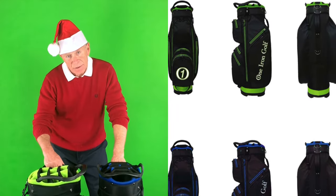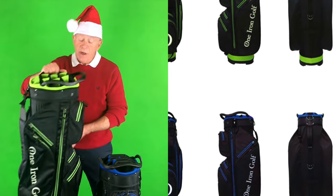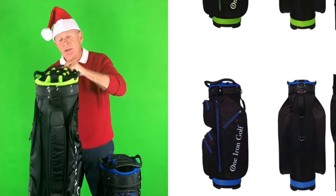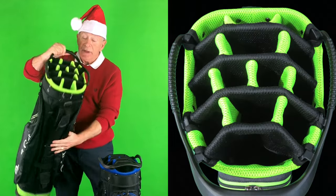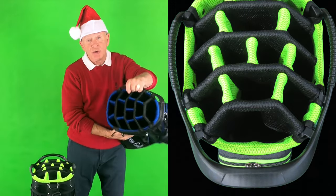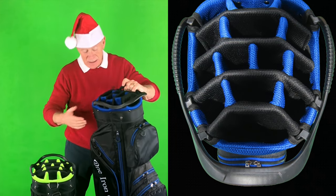Another great gift for that golfer on your list. And we love these things. These are our One Iron golf bags. It's a cart bag, they're heavy duty. We come in either with a lime green trim, or in this case, a blue trim, which I like, the blue, and it matches my eyes. You know what I'm saying here?